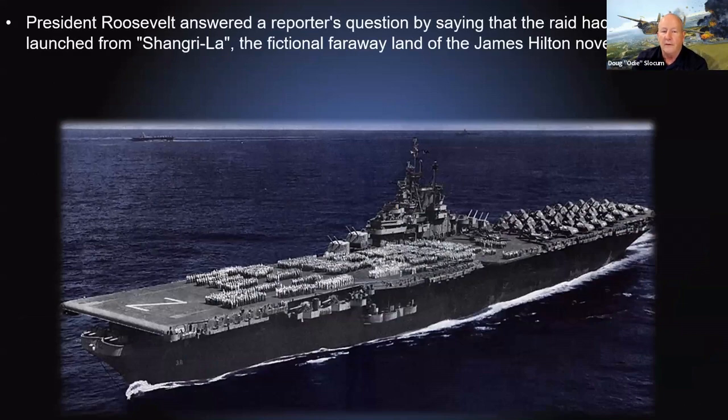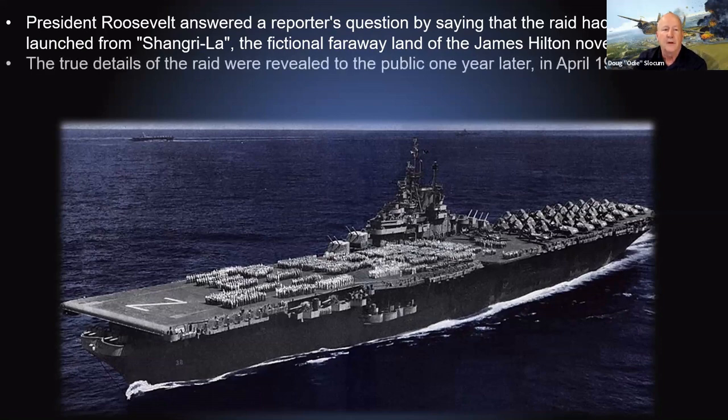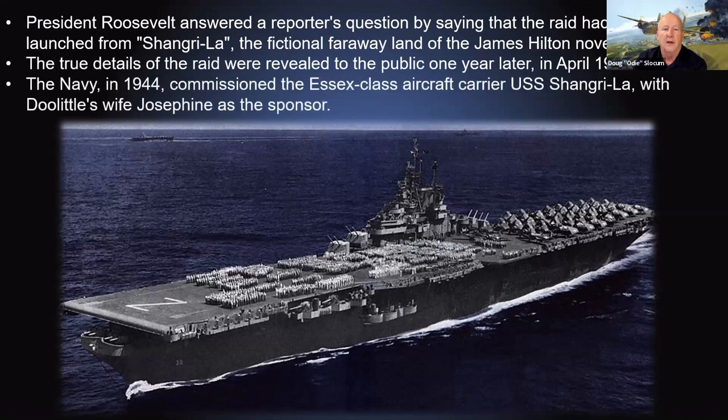So one of the weird things, if you've ever heard the term Shangri-La, that actually comes from a novel about this mystical, fictional, faraway land. So when President Roosevelt was asked, how did we bomb Japan? He said, it must have been from Shangri-La. Well, the details of how the raid actually happened were a secret until almost a year after.